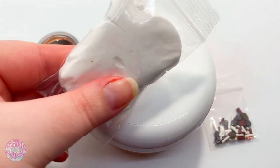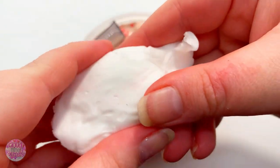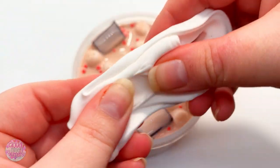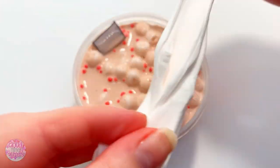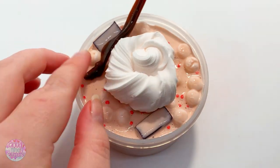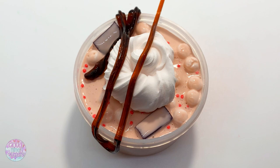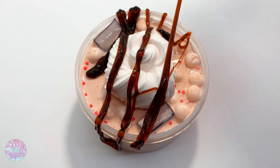Next slime is White Chocolate Peppermint Hot Cocoa. So you get the base slime, which is a semi-foam that has some various foam add-ins, scented just like the name. You get a little packet of white clay to represent a little whipped cream topping. You get some brown clear slime to look like chocolate sauce, as well as a packet of sprinkles to add on top.